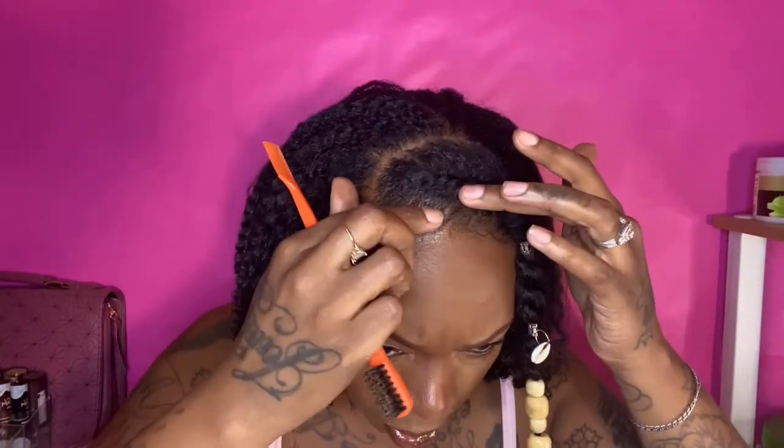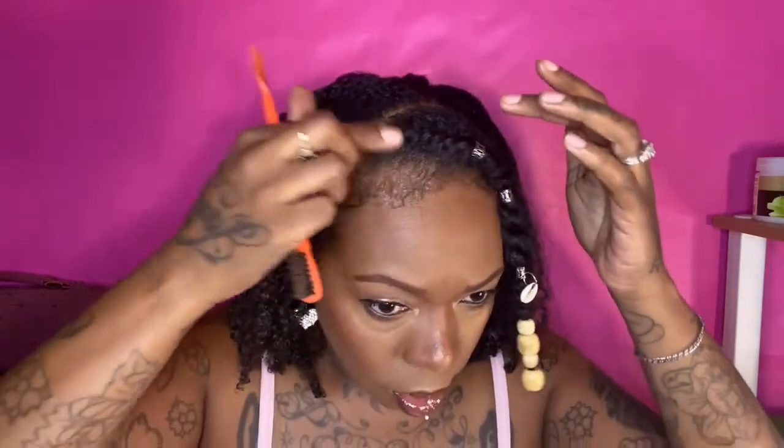So I'm gonna go ahead and lay down my edges with my Kiss Edge Fixer Glued Max Hold. This is the scent Very Cherry. So it's still laid down a little bit from when I first finished my hair, I did lay them down, but when I did this twist over, it messed it up. So I'm just gonna relay it.